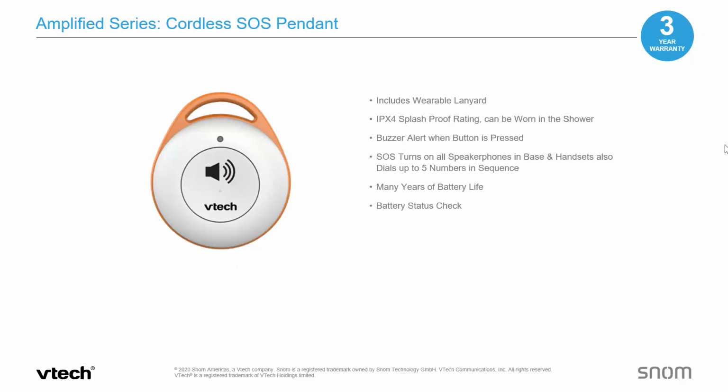So meaning, let's say you're using this at your parents' home, and they're not in an assisted living facility. In a lot of cases, they're just analog. Mom and dad don't necessarily use the computer, but when the alarm goes off, it can dial up to 5 numbers in sequence. So it could dial your home. It could dial out to 911 if necessary. It has extended battery life, and there's even a battery status check as well.